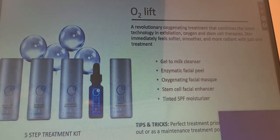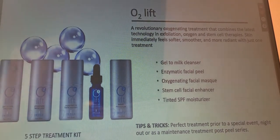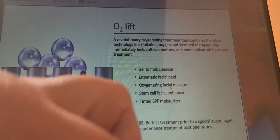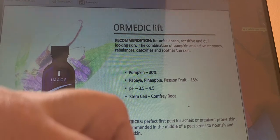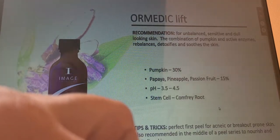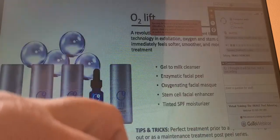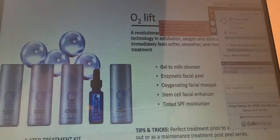Okay, so this is a 5-piece treatment. It labels the steps one by one. The first one is the gel to milk cleanser. The second step is the enzyme peel, then the oxygenating face mask, the stem cell enhancer, and the tinted SPF. Oops, I went too fast.